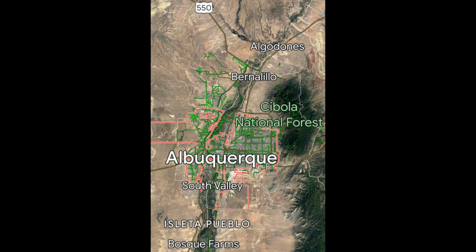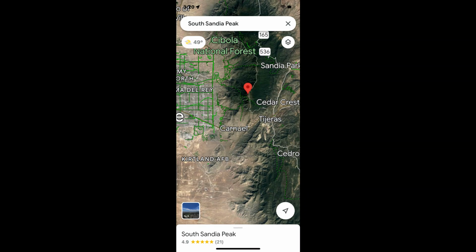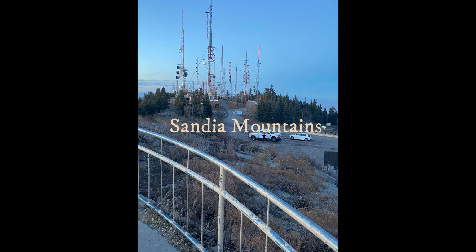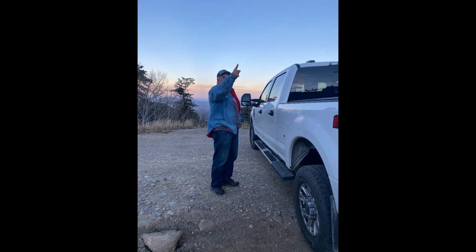We packed up in the morning and headed to Albuquerque. Our next stop was in Tijeras, New Mexico. It's kind of east of Albuquerque, almost a suburb. We had barbecue dinner that night and then headed up to the Sandia Mountains to the peak. The Sandia Mountain Range is just east of the city of Albuquerque, and its highest elevation is 10,678 feet. To be able to see the sunset was worth the trip.